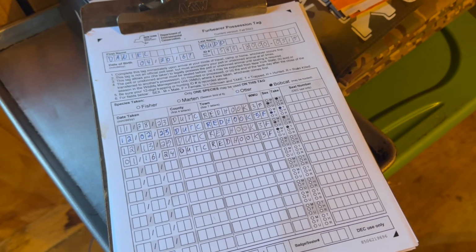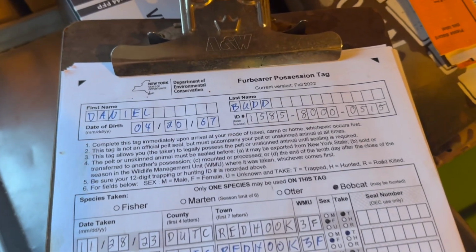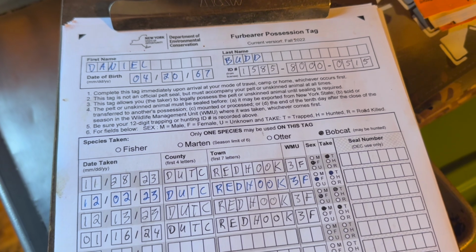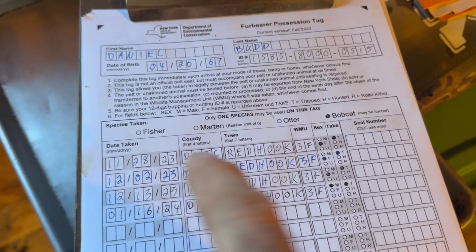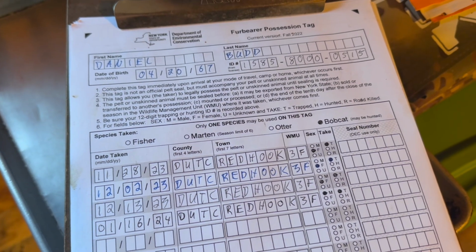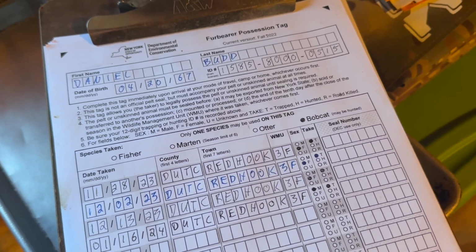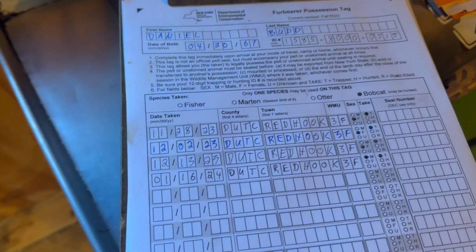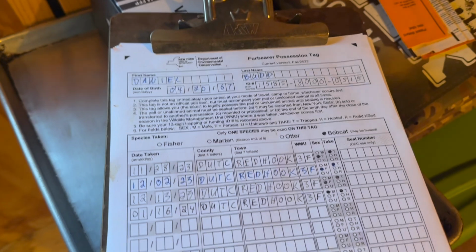In the meantime, I have my fur bearer possession tag ready. As a trapper, you're required to fill this out as soon as you get to any mode of transportation once you've captured an animal. So I keep this on my ATV, fill one out, but then I have this clipboard in the shed that I transfer it to.